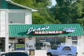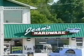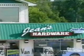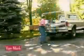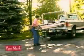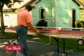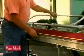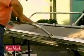All of these features have made Van Mark the number one choice of the demanding rental industry. Roofing and siding professionals everywhere agree, Van Mark should be your number one choice. Van Mark's Mark 1 brake is rugged and easy to set up, move, and operate, even for one person. Perfect for bending and hemming, the Mark 1 makes virtually any shape on virtually any metal.